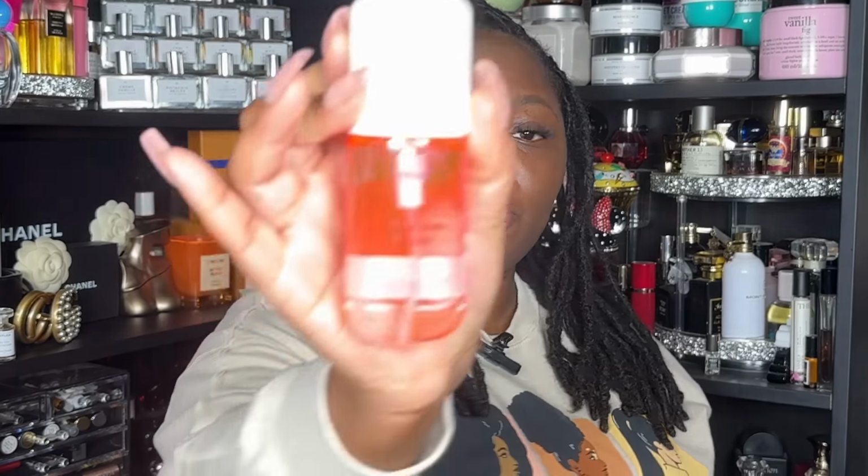I picked up Dragon Fruit from Fleur. Oh, there's notes here. It says the top are pineapple, dragon fruit, watermelon. The middle, plum blossom, lotus flower, and peony. And the base is sugared amber, vanilla bean, and sandalwood. So I haven't sprayed this since I smelled it in store. It's just a very fruity, juicy kind of scent. Great for the summer.